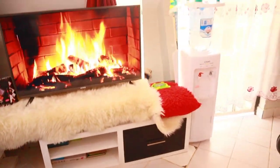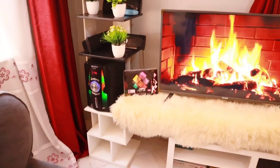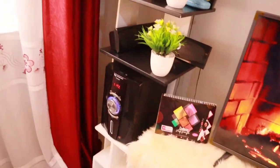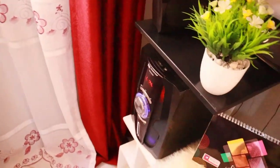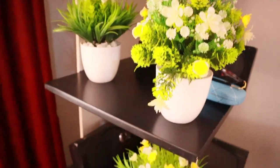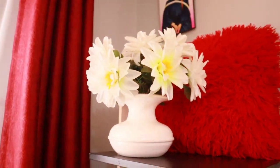Looks so nice. I got it at Outer Ring Road. It was going for 12,000. Yeah, I have this amplifier. Auto music, we are here. I also have this deco. This one, the small ones, I got them at 350 each. Then the big one, I got it at 500.